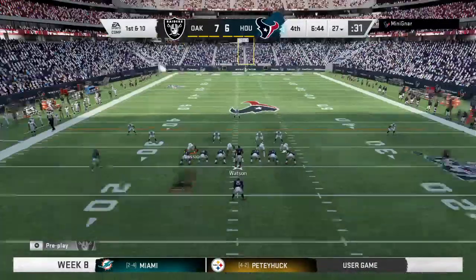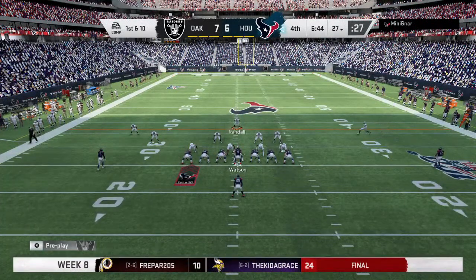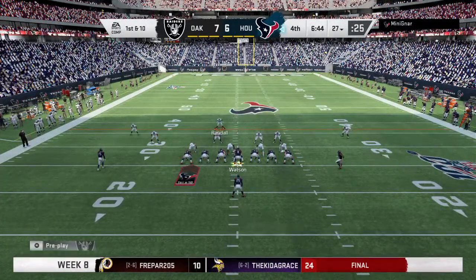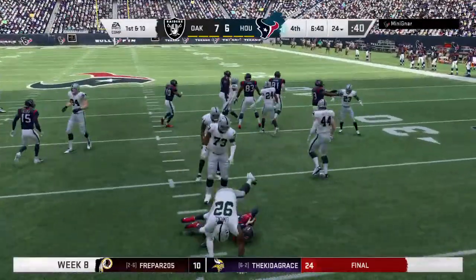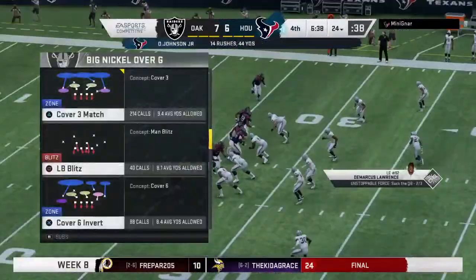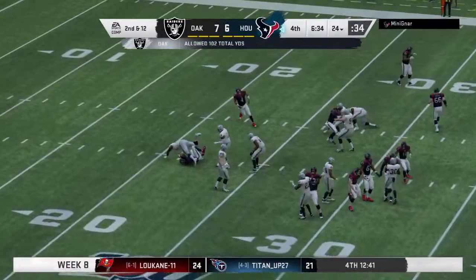Houston's offense already at the line, set to get going. Their defense has done the job. Now it's the offense's turn as they've got it 1st and 10. They begin the drive with Johnson. And he will lose yardage and be backed up to the 24. A loss of 2 there, 2nd down.